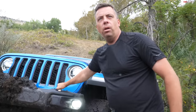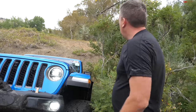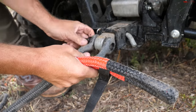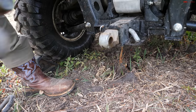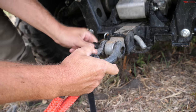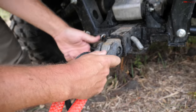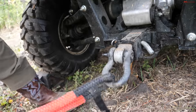I think I'll probably pull on the hook. I'm gonna hook a rope up to you. Okay, so we're using our kinetic rope, basically a very, very giant bungee, so it's not a sudden pull, but still offers a good amount of pulling power, because Brian needs a little bit since his rear axle is sunk over there in the mud and he needs some more to pull him out.